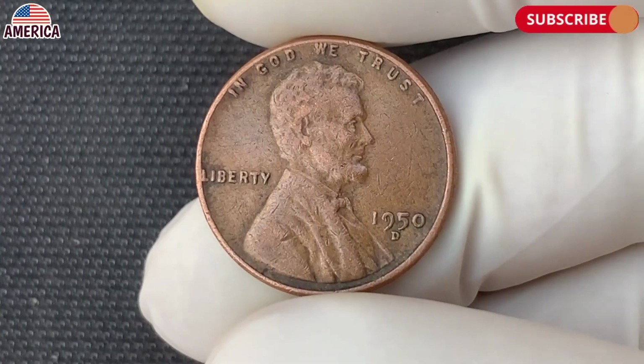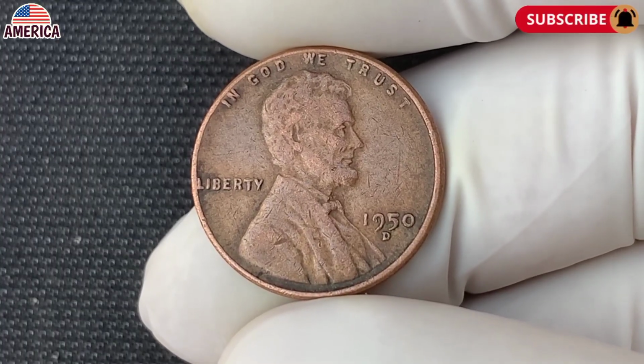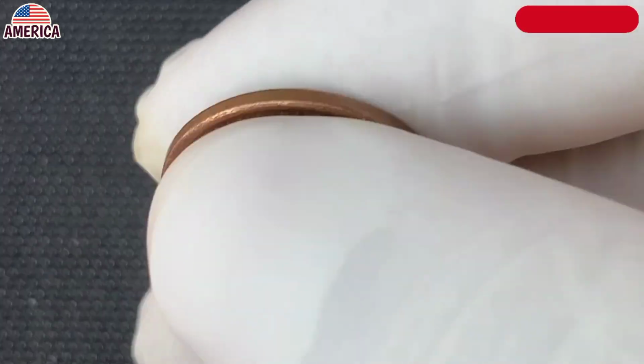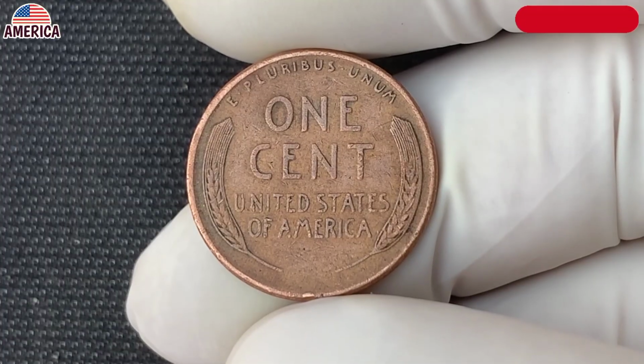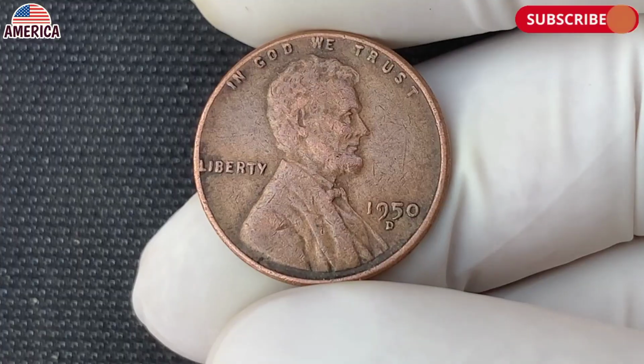The 1950 D wheat penny was minted in Denver, and like most post-war coins, it was produced in large numbers. Over 334 million were struck. That's right, hundreds of millions. So you're probably wondering, how can something so common become so rare, and so valuable? Well, it's all about the details.